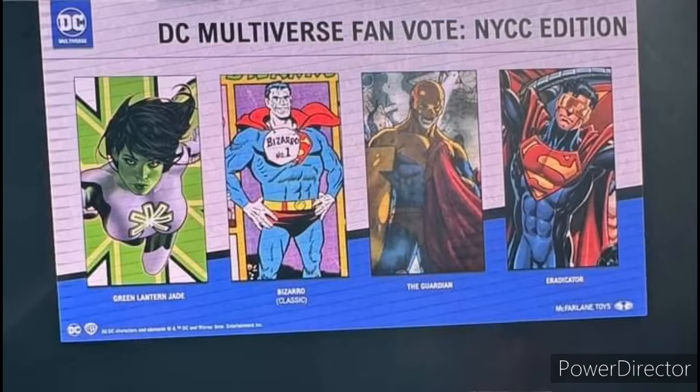Next up here we have the DC Multiverse Fan Vote NYCC edition. I don't know if this is like voting for your next character figure. I'm not really sure. You guys can let me know down in the comments if you know about this, but I'm guessing that whichever character has the most votes, they're gonna make into a figure. If that's the case, then that's pretty cool. Not gonna lie, that's pretty cool that they want people to vote on what figure they want next.